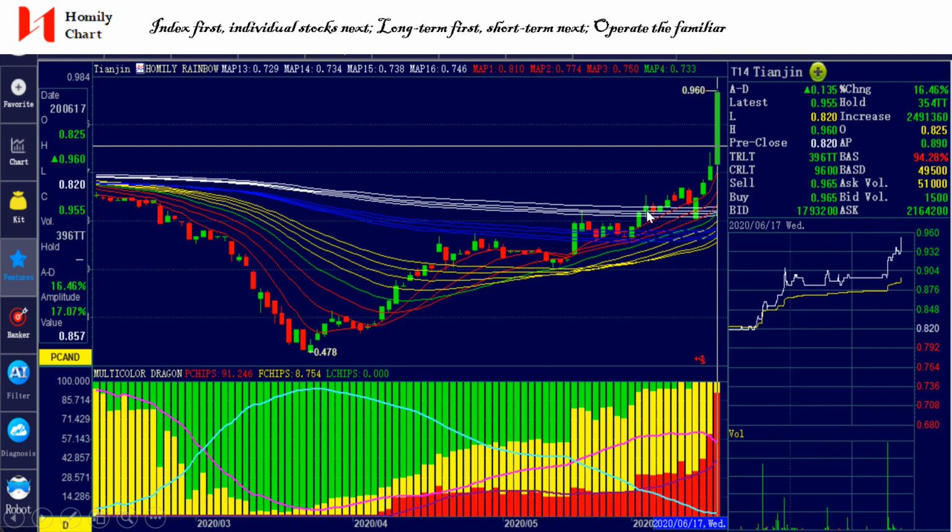Why? See here, this is when the price is already above the white rainbow lines. We call it a long-term bullish reversal. And then we see a 2-day correction to test the support of the white rainbow lines. At the same time, we see the retailers disappear. This candle, retailers disappear, and price gets support at the white rainbow lines. Finally, it closes higher than the white rainbow lines. This marks the beginning of a rally. So this is also a very safe entry point for us based on the rainbow and multicolor dragon.